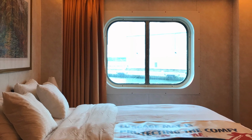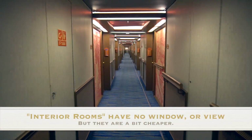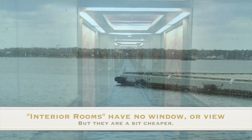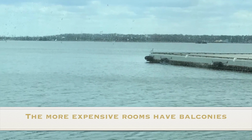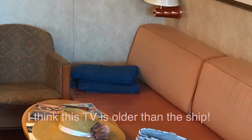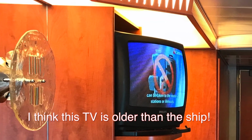Here's a picture of one of the rooms on the first floor. Down the hallway, there are rooms on both sides of the hall, but this one faces out. You have an option to get a window or a room that has no window. And here's another picture just showing you get a couch and the TV.